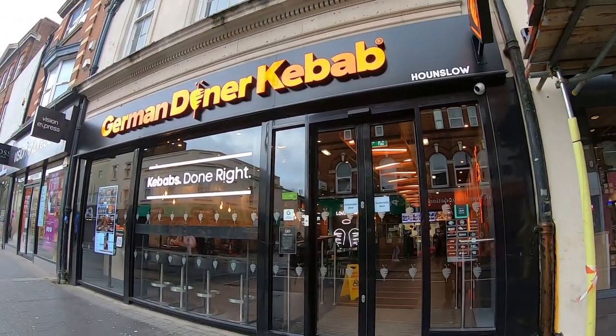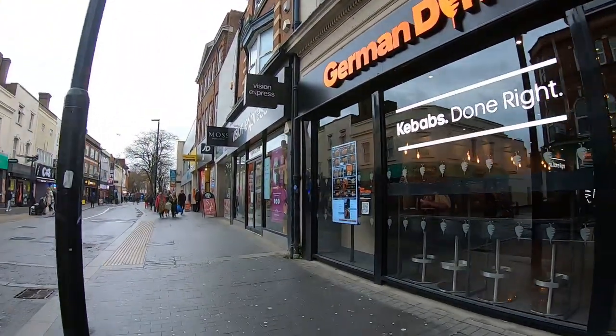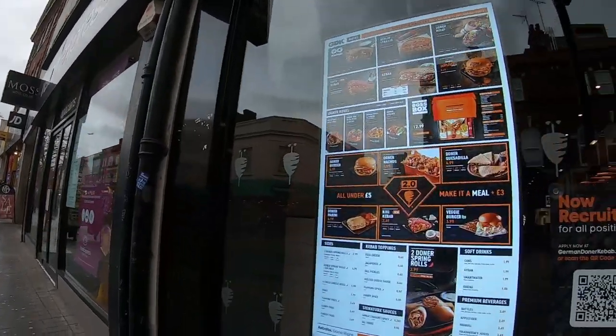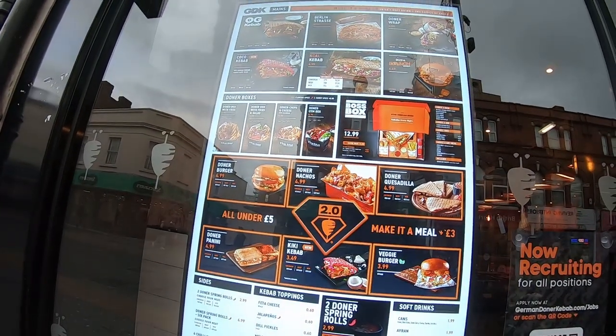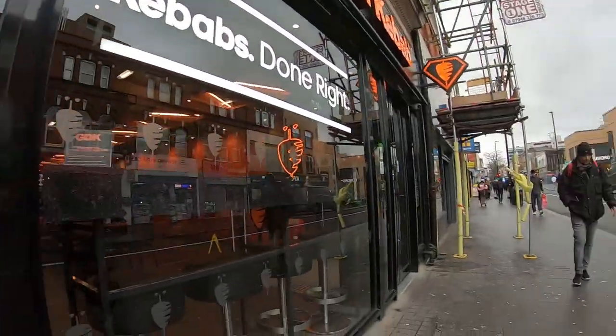German doner kebab. I see a lot of these shops springing up everywhere. Don't think I'll have one at the moment, but worth trying it, I suppose.